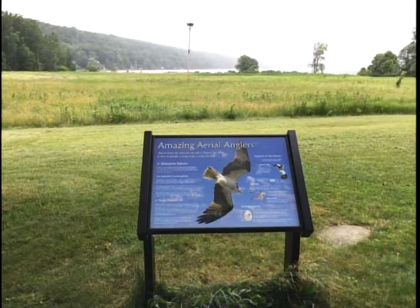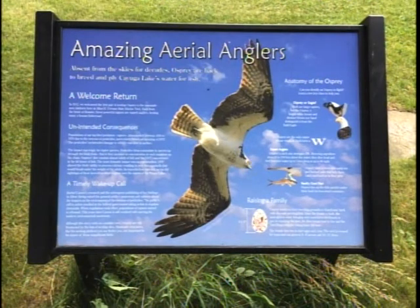And so let's get in a little closer on this interpretive sign. And no, you can't really read that there, so I'm going to actually have it on my iPad, and I'm going to try to read some of that for you. Okay, it says, absent from the skies for decades, ospreys are back to breed and ply Cayuga Lake's waters for fish. And then in the line it says, unintended consequences.